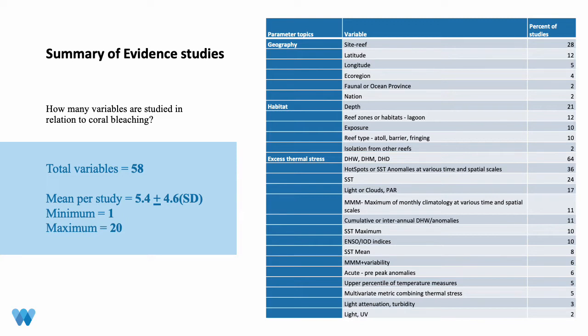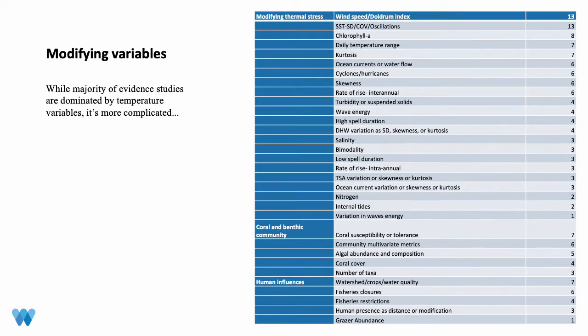And even light is really not that well studied in many of these cases, despite it being often an important part of the threshold model. But I guess light is seen to be more stable over time into the future, and therefore not as big a concern as rates of rise, thresholds, and subsequent consequences. Modifying variables as well. Generally, not a lot of modifying variables. When they are used, they tend to be something to do with a deviation from mean temperature, oscillations, coefficients of variation. In many cases, those are found to be strong, and some of the other temperature metrics of shape distributions of SSTs are not that common in many of these studies, but often in many cases they find them to be important variables, as I'll discuss later.